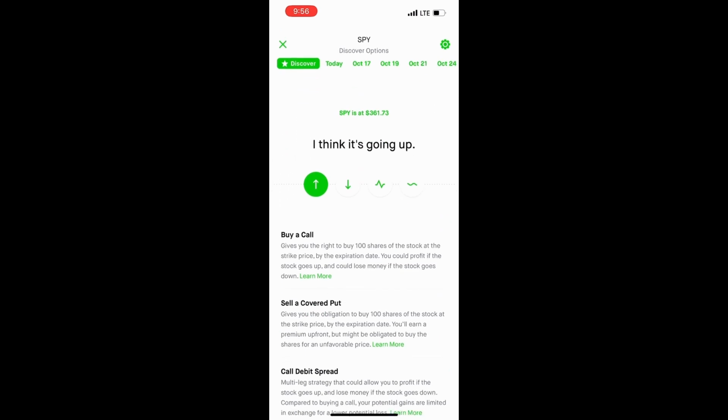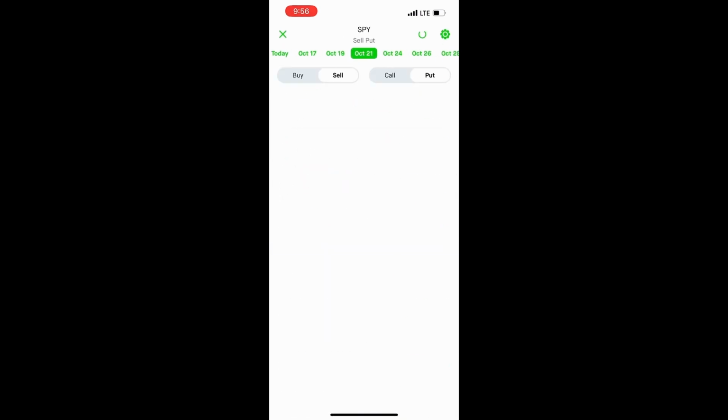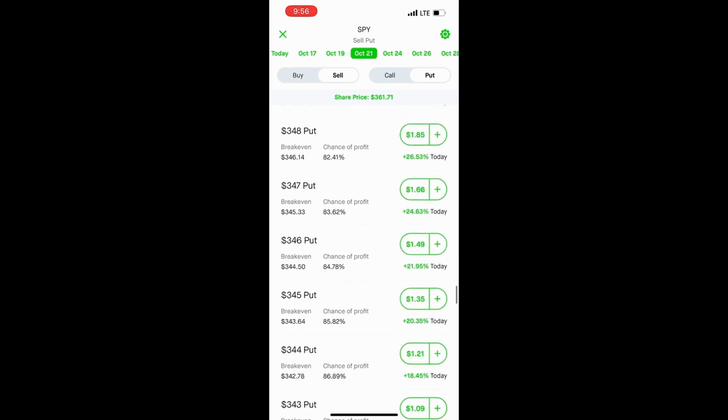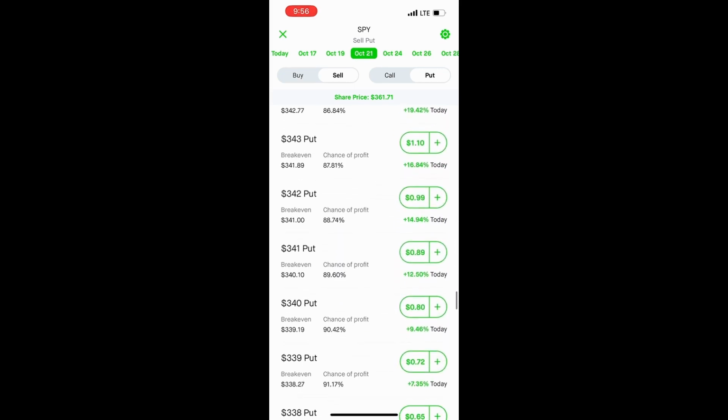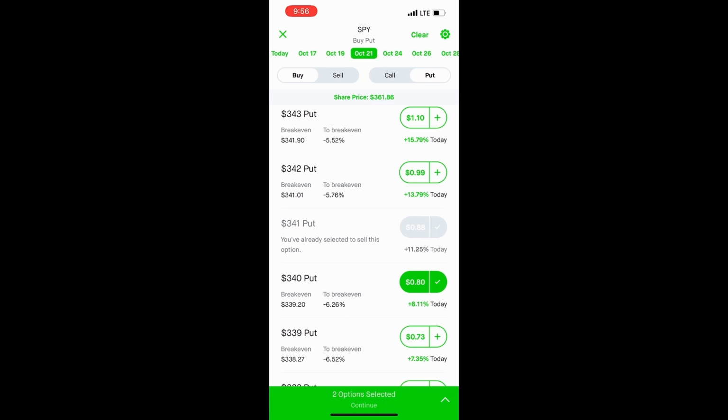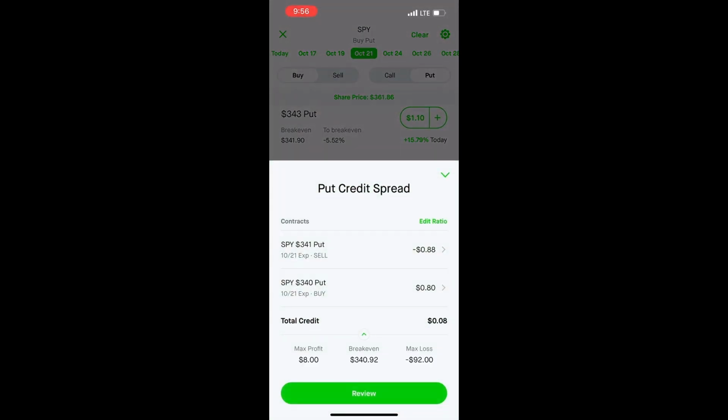We can see here that the market was making over a 1% downward move, and that was last Friday. So we went out to this Friday, October 21st, and came all the way down here to the 341 and 340 strikes and put on a put credit spread. So you can see here, we're going to sell that strike, buy that strike, and we were able to collect $8 on this one.